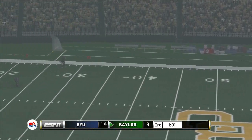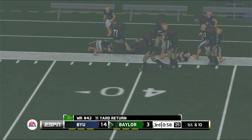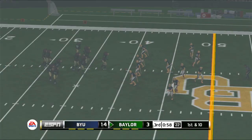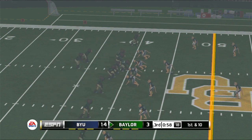He gets it away, and this is a really nice punt. He gets hit out of bounds at the 40. Their last drive broke down, and they punted. What do they have in store this time out? Down two possessions. This offense has to step up and capitalize on this possession.